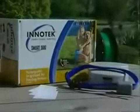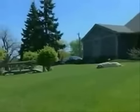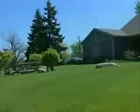When you purchased your Innotek containment system, you purchased the latest in technology to help you quickly train your dog to stay in the yard and be safer than ever before.